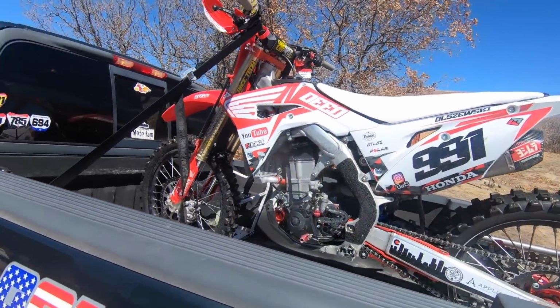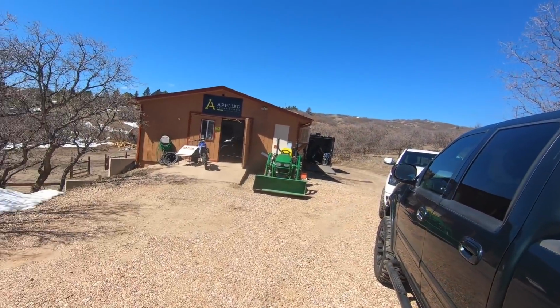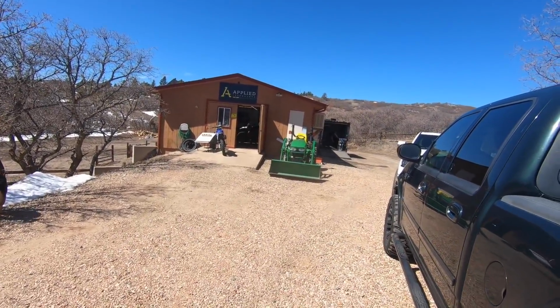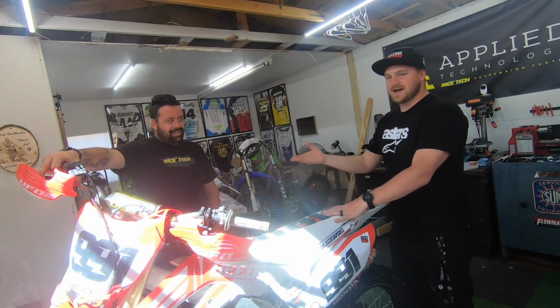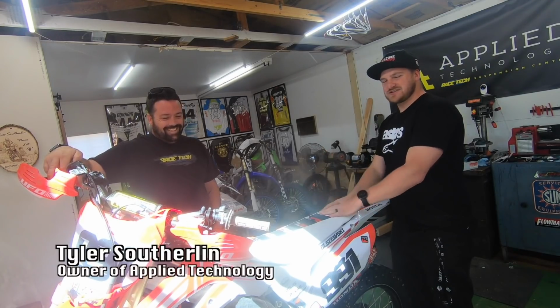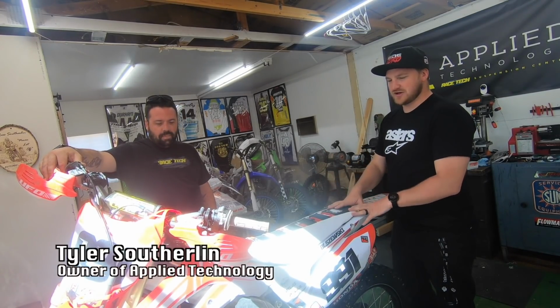It's pretty windy out here, but we just got to Tyler's shop, Applied here, so get unloaded. He's on a call right now, but get unloaded and moved into the workshop. We're at Tyler's shop here, Applied Technology Suspension. Just dropped off the bike.